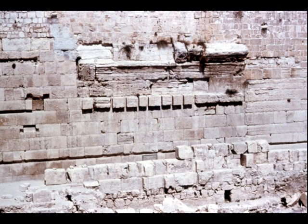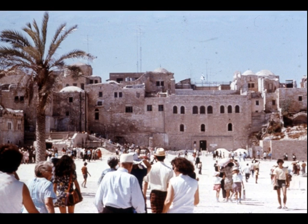This is a closer view of Robinson's Arch. Some archaeologists today believe that it may not have been an arch, but was an entranceway into the temple area. Beneath it, we can see the large stones that were put there by Herod as he renovated and redecorated the temple before Jesus was born. This large area opens up into what we know today as the Wailing Wall.